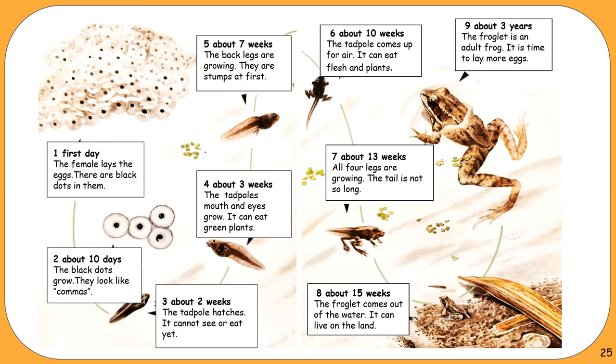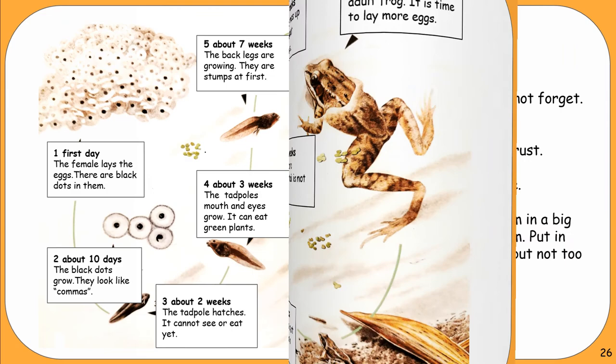5. About 7 weeks, the back legs are growing. They are stumps at first. 6. About 10 weeks, the tadpole comes up for air. It can eat flesh and plants. 7. About 13 weeks, all four legs are growing. The tail is not so long. 8. About 15 weeks, the froglet comes out of the water. It can live on the land. 9. About 3 years, the froglet is an adult frog. It is time to lay more eggs.